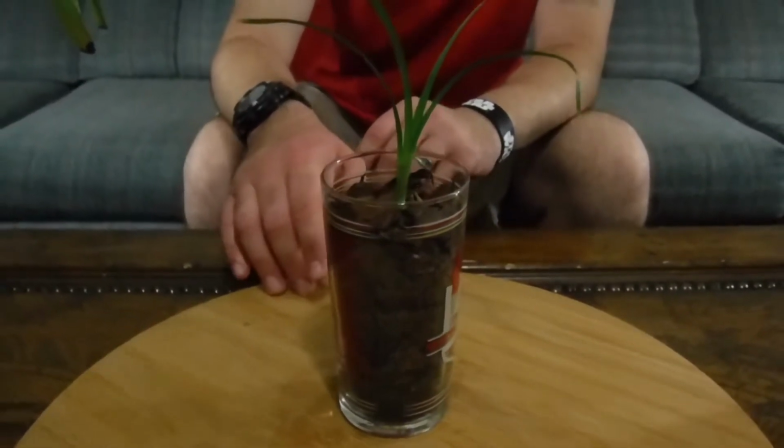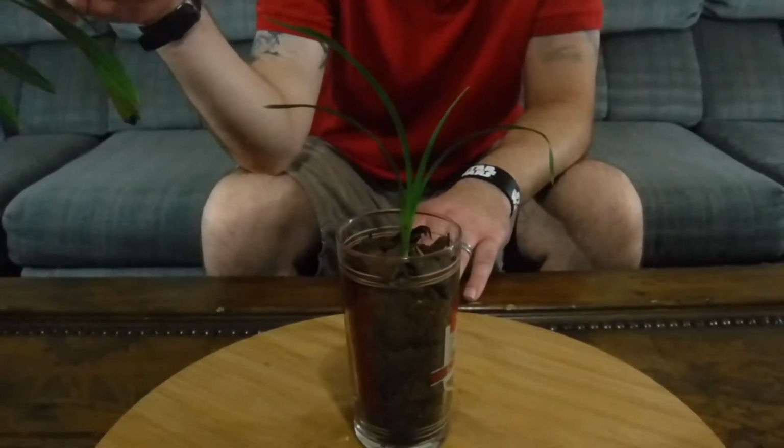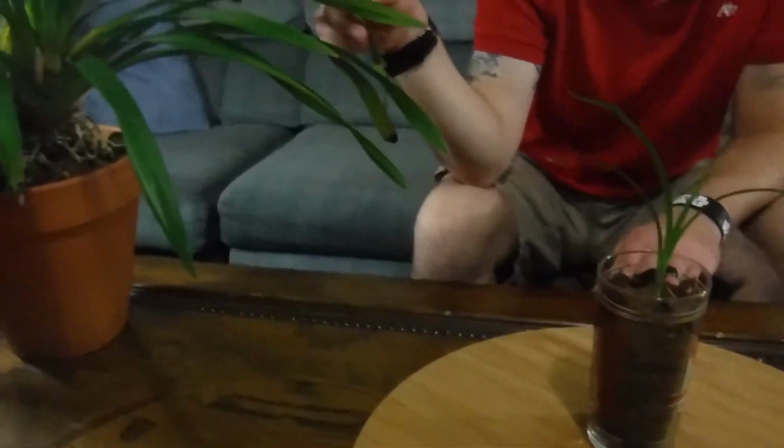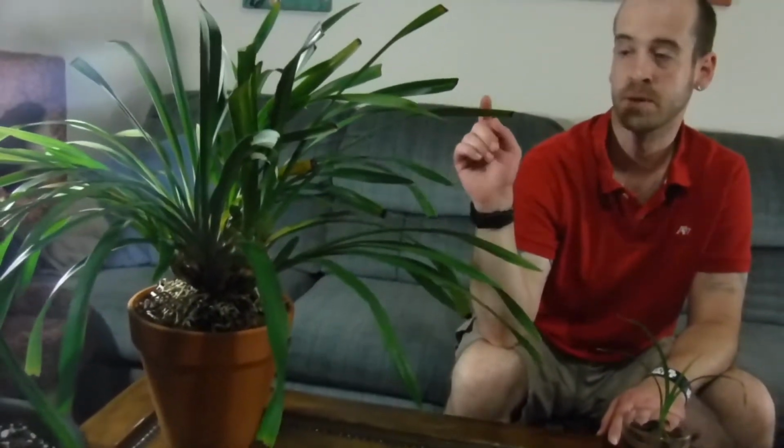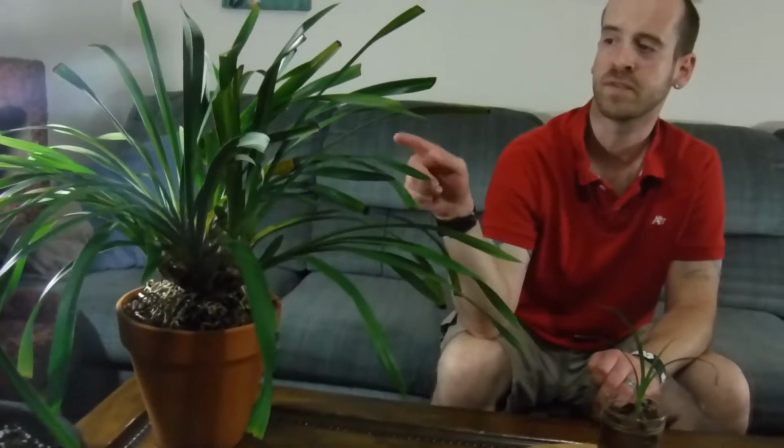And so this is just a smaller one, and this one over here is probably about a half a foot, maybe somewhere around that. Close to a foot, but these plants can actually get to almost 2 feet tall if you include their raceme, so they do get pretty large as well.